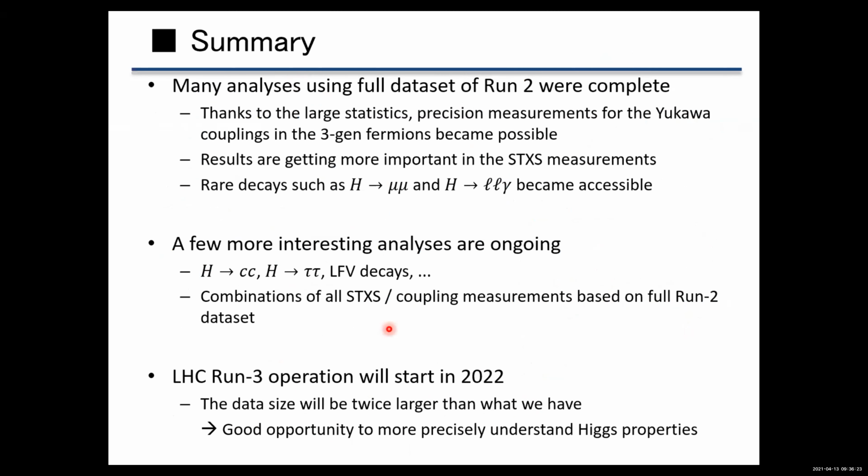So for the summary, many analyses using the full dataset of Run 2 were completed, and thanks to such huge statistics, precision measurements of the Yukawa coupling were possible, and in particular, third generation fermion couplings have all been observed. And the results are getting more important in the STXS measurement, although I didn't mention it in detail today. And rare processes such as H to μμ and H to llγ become possible. Not only that, but a few other interesting analyses are still ongoing, as well as the combination of the full measurements. And towards Run 3 operation, starting within one year, the data size will be doubled. So this is definitely a good opportunity to understand the Higgs properties more precisely. So that's it.